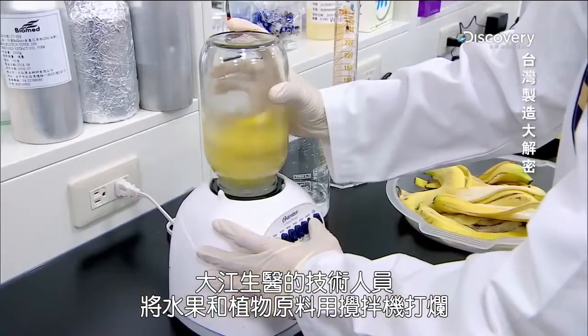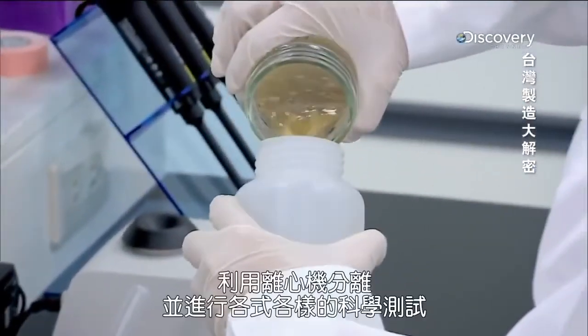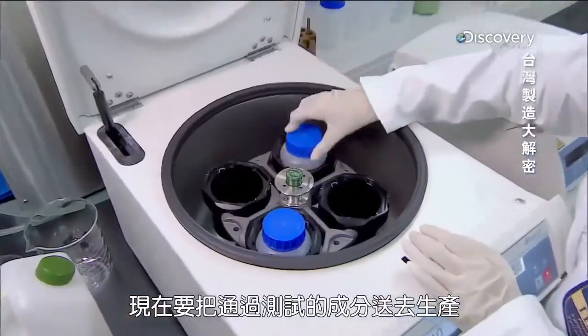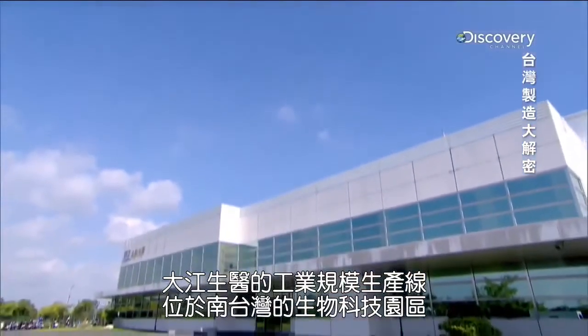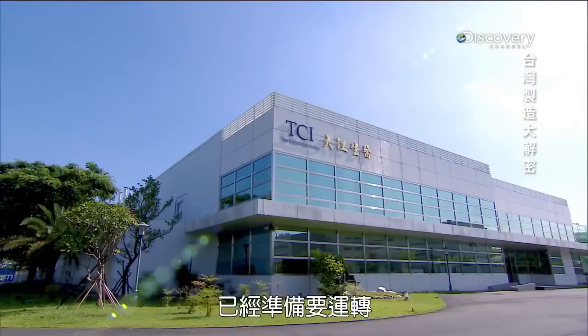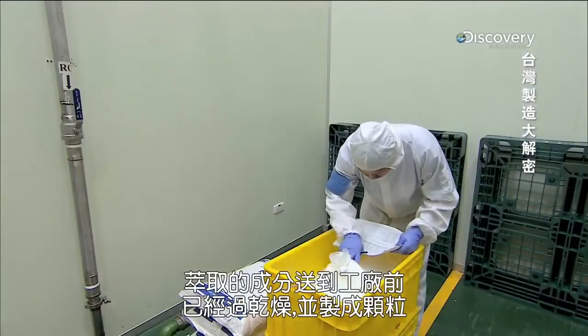TCI's technicians have taken fruit and plant materials from the blender to the centrifuge and through all manner of scientific testing. Now it's time for the ingredients that have passed the test to move on to manufacturing. Based in southern Taiwan's biotech park, TCI's industrial-scale manufacturing lines are ready for action. Prior to arrival, the extracted ingredients have been dried and granulated.